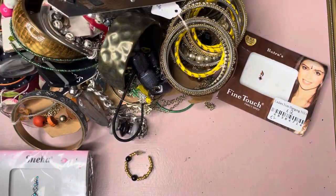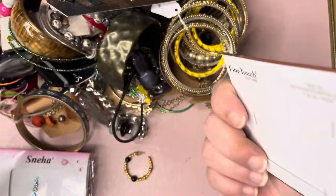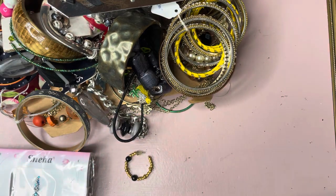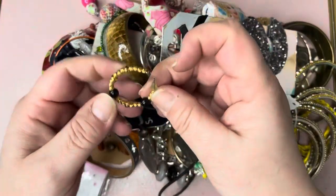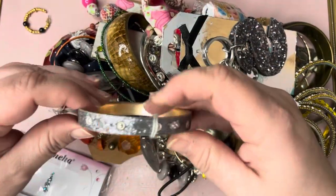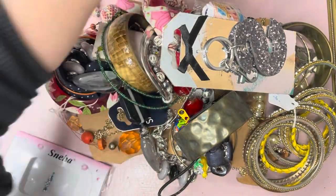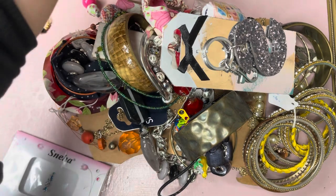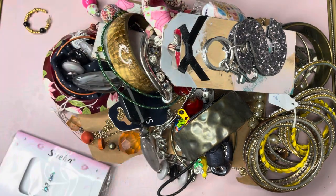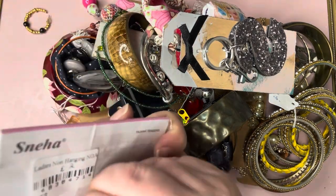Plastic, yeah, that'll go in the job lot. A fancy bindi, that'll go in the bin because it's broken. Got an earring, like a mirrory type bangle. I'm still finding bits of cotton. That's a bindi, that's okay, that can go.